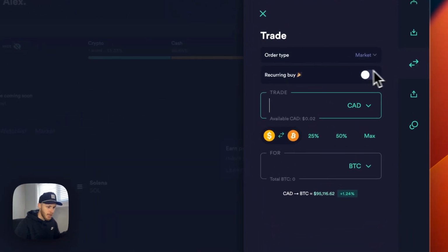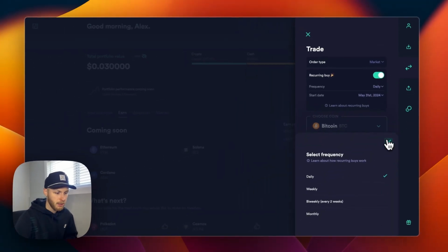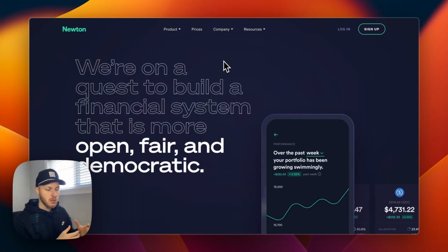If you click the trade tab here and toggle on recurring buy, you can set this up if you want to automatically purchase cryptocurrencies on a set schedule. Now, what are my main concerns with Newton?